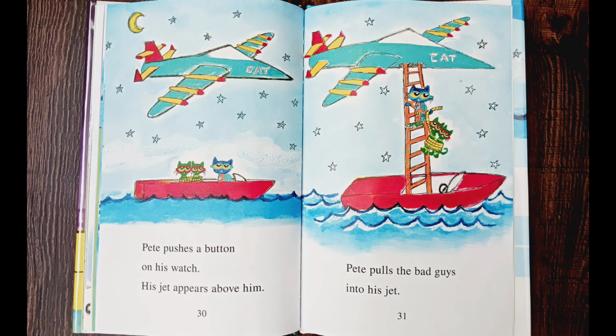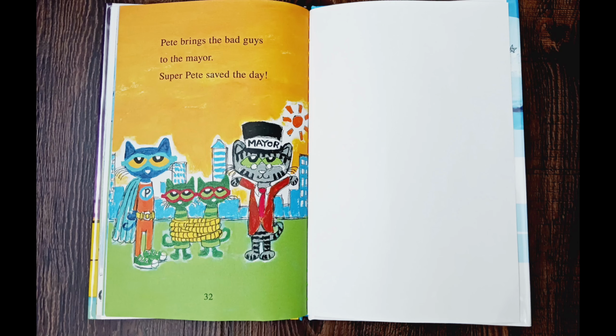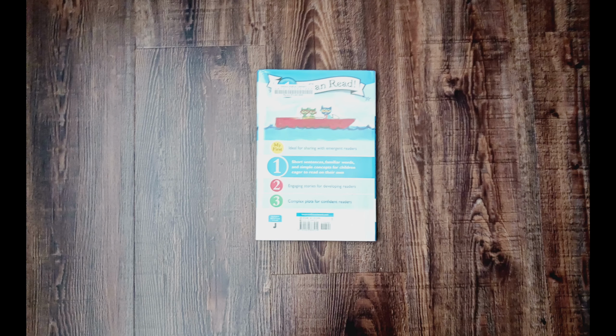Pete pushes a button on his watch. His jet appears above him. Pete pulls the bad guys into his jet. Pete brings the bad guys to the mayor. Super Pete saved the day.